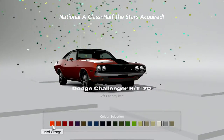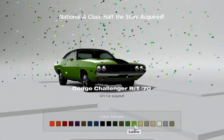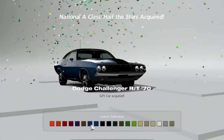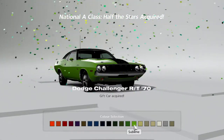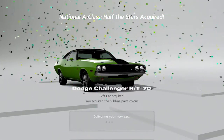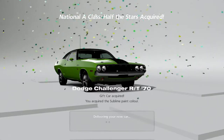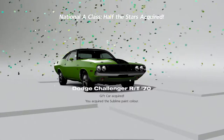Hey, half the stars, Dodge Challenger RT70. That's actually very good, because that means I don't actually have to buy that car now for the final championship. I want to take it in Sublime. That looks really nice in a lime green color. I love that as well. Sublime. No, I do not want to use the car yet.